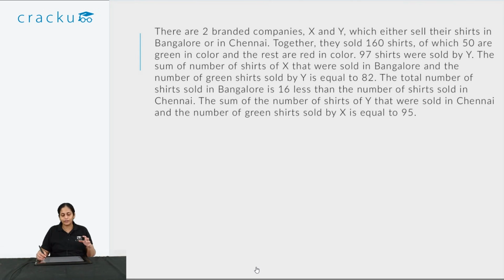Again, you're given numbers and essentially parts of sets. A part of a set is the number of shirts sold by X, that is N of X, and N of Y. Something can't be both part of X and Y, so there is no intersection of sets. Green shirts plus red shirts will be equal to the total number of shirts sold by a company. So all of that means we have to express this information as a table, since these sets are not overlapping in nature. So let's draw that table out.